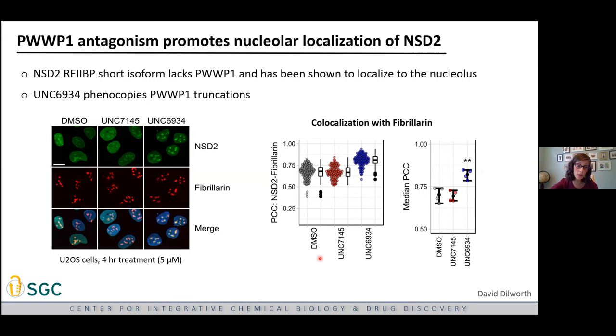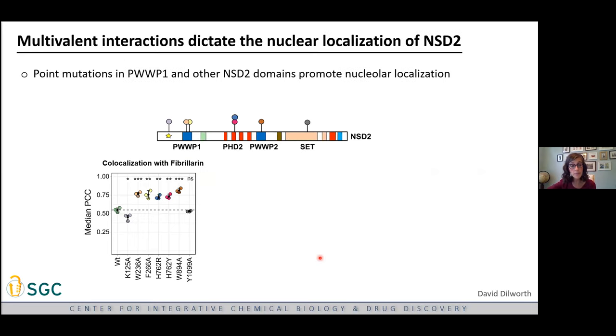And so indeed, when we look at treatment of cells with our compounds by confocal microscopy, looking at NSD2 and fibrillarin staining, which is a marker of the nucleolus, we do see enhanced localization with the nucleolus upon compound treatment, again suggesting that antagonizing the domain has a similar effect to truncating that part of the protein in cells. This also seems to be cooperative with other mutations in some of the other reader domains, such as the PHD domains or the second PWWP domain.